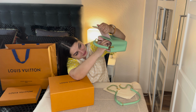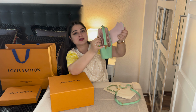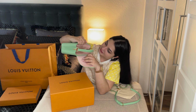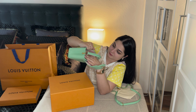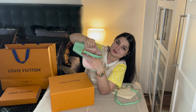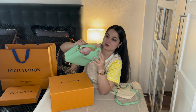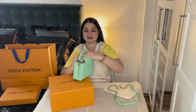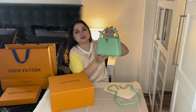Here you have a little spot where you can put your cards, or also here you have two compartments where you can put your phone, your wallet or your keys or anything you want to take with you. And this bag really has a lot of space inside, even though you wouldn't think that it has, but it really does.